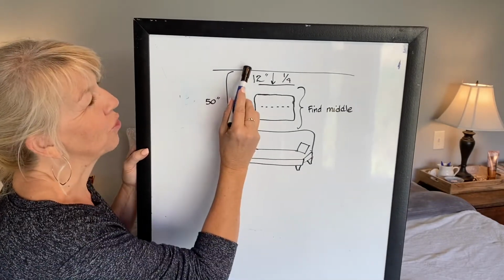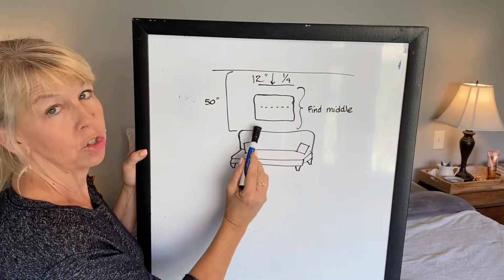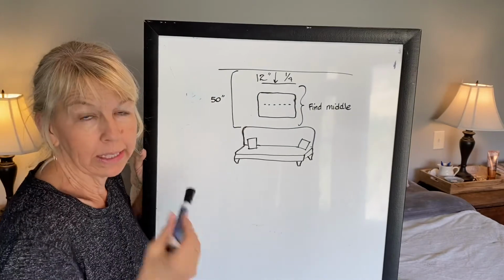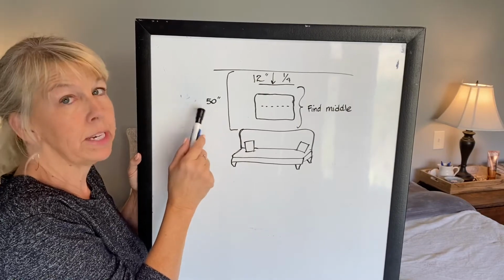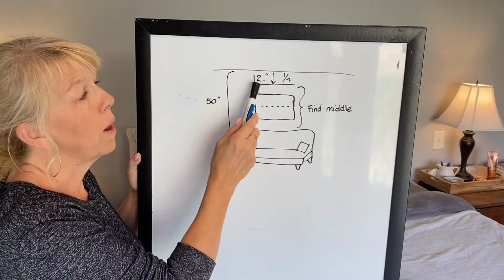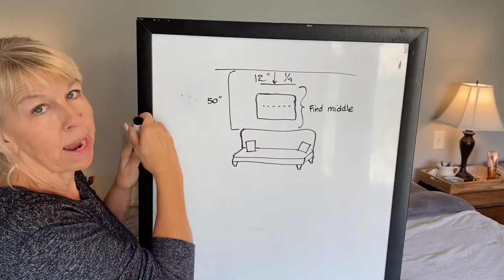I measured from ceiling to the back of this couch, and this was 50 inches. Now that's exactly what it was. Above my bed pillows to the ceiling was 50 inches. So I take 1/4 of that. 50 divided by 4 is 12 point something. So 12 inches, I'm gonna come down 12 inches, and that's gonna be my new top.